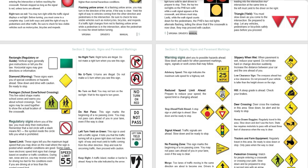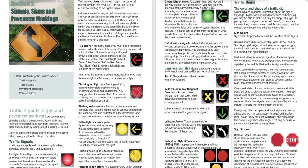Virginia Driver's Manual, page 6. Traffic signs. The color and shape of a traffic sign communicates important information about the sign's message. In poor visibility conditions, such as heavy fog, you may be able to make out only the shape of a sign. As you approach a sign and while still distant, you may see the color long before you can read the message or see the symbol, giving you some advance information.